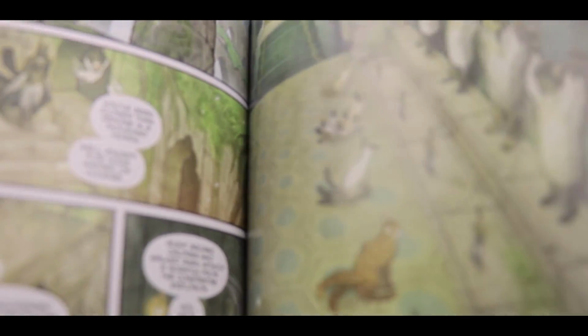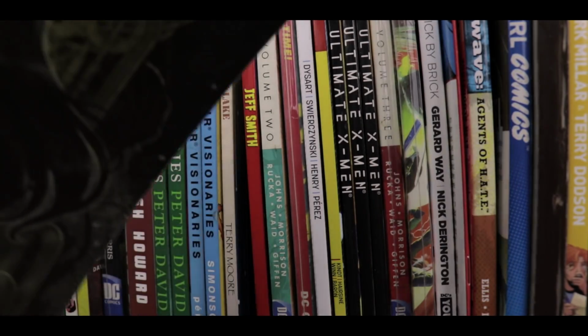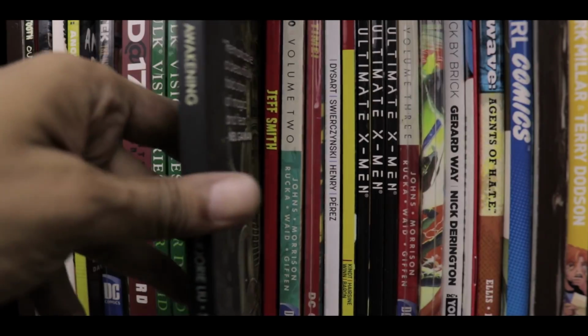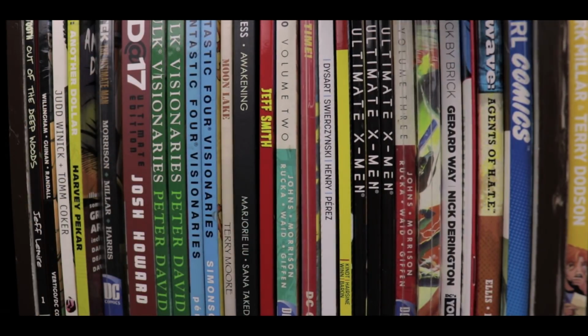I think I need to give it another shot. So I'm going to reread volume 1 before I decide if I want volume 2 or not. It's just so many people say it's fantastic. I must be missing something.